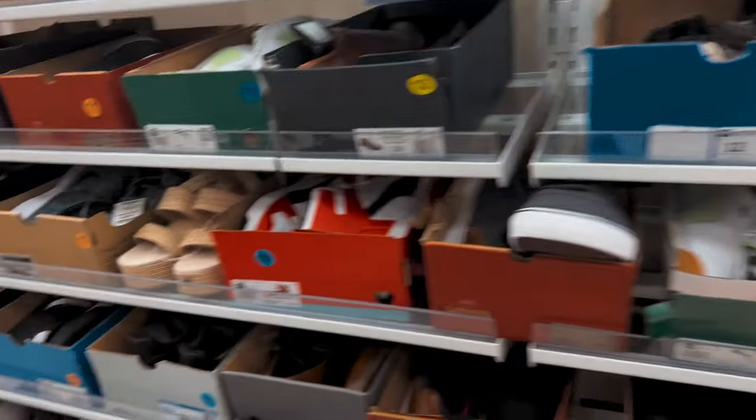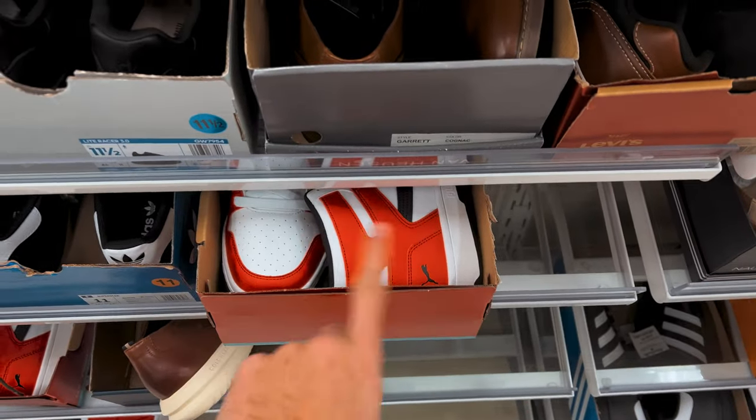Also thought I saw some Jordan 1 Chicagos, but as you can see, they are Puma, so nah.